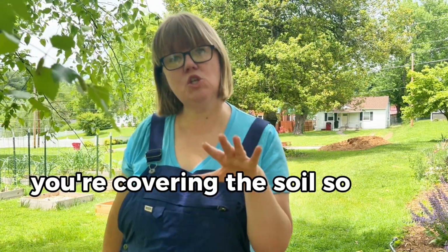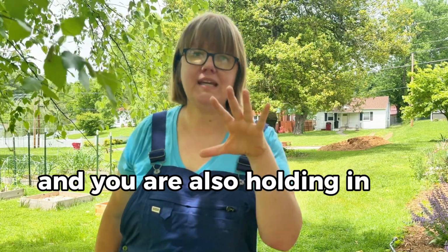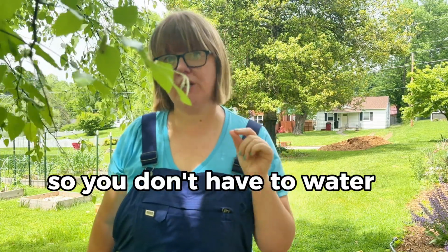You can also use dried grass clippings. So when we mow the lawn, we have a bag on our lawnmower that collects it up. We lay it out and it dries, and then I use it as a mulch on the garden bed. You might add some grass seeds to your garden bed that way because there might be some mixed in the grass, but it's not been a real problem for us. But by mulching it, you're covering the soil so weed seeds can't germinate, and you are also holding in the moisture so you don't have to water as often.